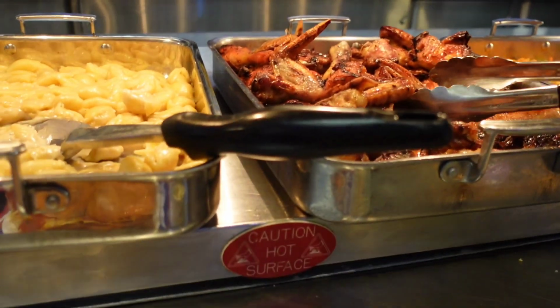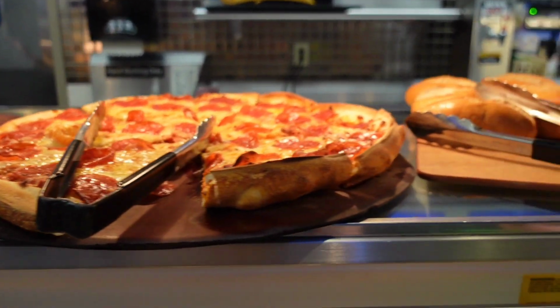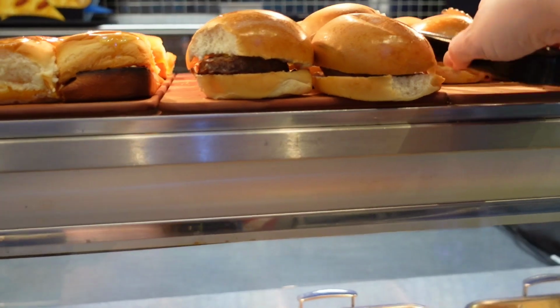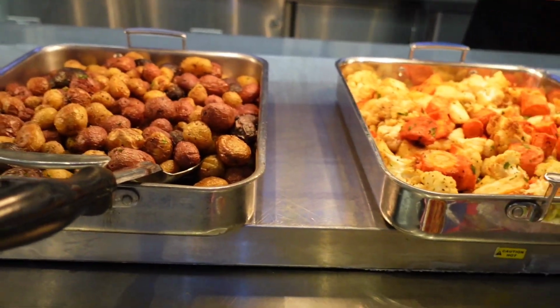I'm not sure if the things will change, if it's depending on the day, but I'm just kind of giving you an idea of what to expect. They did have these little hot dogs, mini grilled cheese sandwiches, and mini cheeseburgers. And they had some vegan options. They said there was a meatless dish and then some vegetables and potatoes.